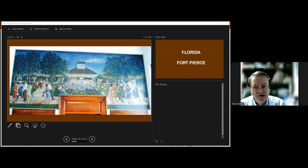And so this is the kind of negotiation that often went on between the Treasury Department and the section that handled the art and the artists themselves. And as you can see, it's in a standard post office, again, over the door of the postmaster. And in this case, it actually frames around the door. So some of the murals actually went around the door rather than just being above it.